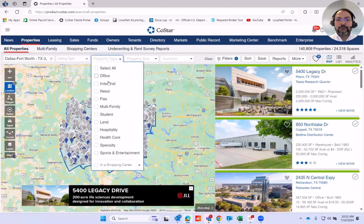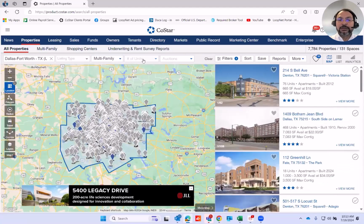These are the property classifications we have. Just because you are here for multifamily doesn't mean you're not going to do self-storage, or industrial, or hospitality. You can come in and do all verticals. We are talking multifamily, so I'll stick to multifamily.